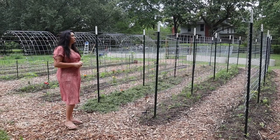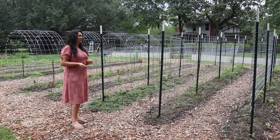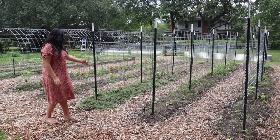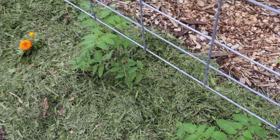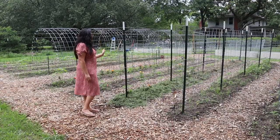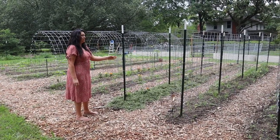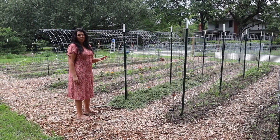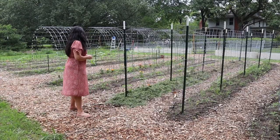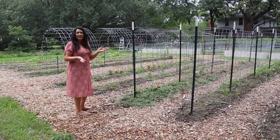I killed my first round of tomato starts because I planted them too early. But these are looking great. And you can see here I have this aisle mulched with grass clippings. I'm hoping to get all of these weeded and mulched to cut down on my work here with weeding because it's a lot of work. But let's go through some of the varieties of the tomatoes.